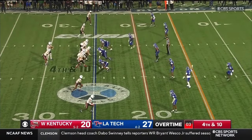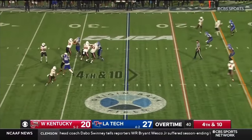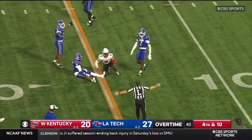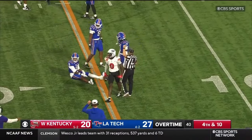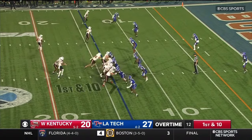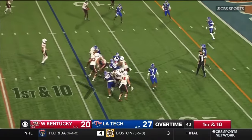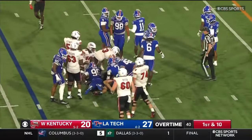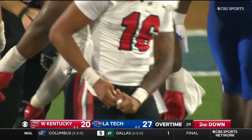Tisdale on his first career start. Can he make some magic happen? Looking to throw. He lofts it. A low throw. And it's complete. He finds Matthew Henry for a first down. Hand off to Hart. And he's swallowed up immediately. Trying to keep those legs moving. He'll spot it at the 11.